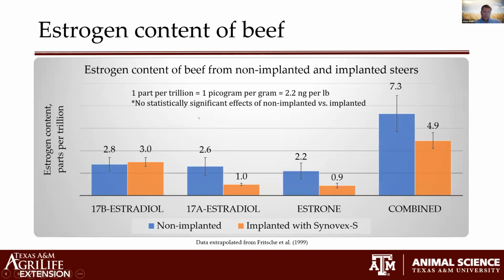All right. So this is a direct comparison of different estrogen forms, and then them combined over here in the cluster of bars to the right, from beef, from cattle that were either implanted or not implanted. These were steers that were used to create these beef products. Depending upon how we look at estrogen content, these would be the major estrogen compounds.